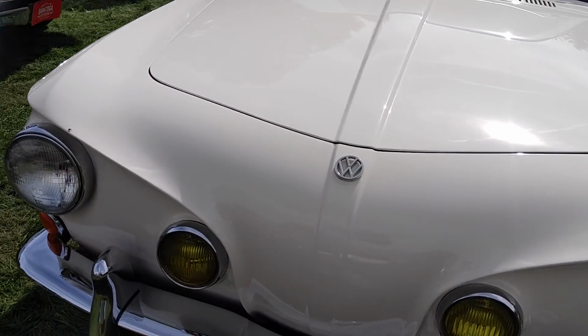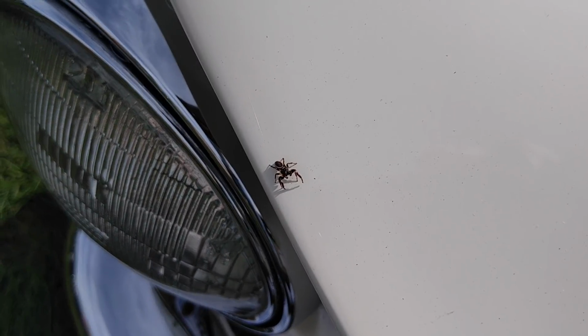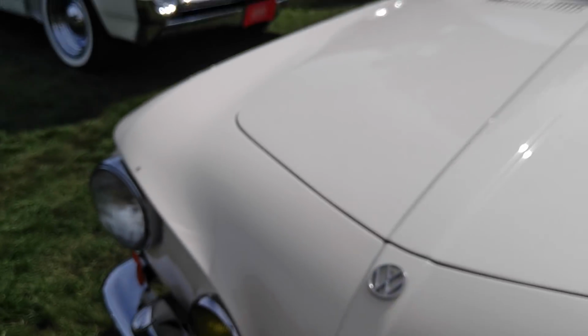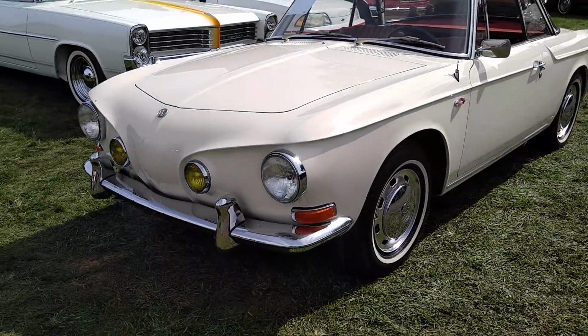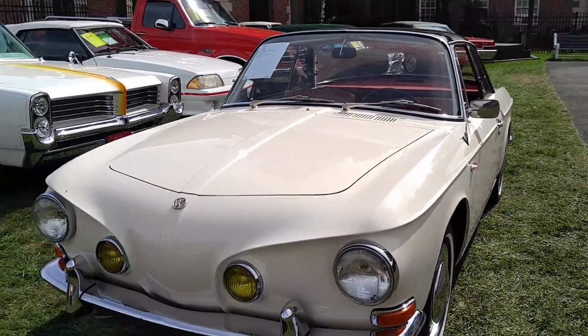Some of these cars are less than nice. Oh, it's a Corvair Spider. This is a nice car. I wonder if anybody would appreciate how nice this car is. What a beautiful paint job. You think it's original? I don't know.